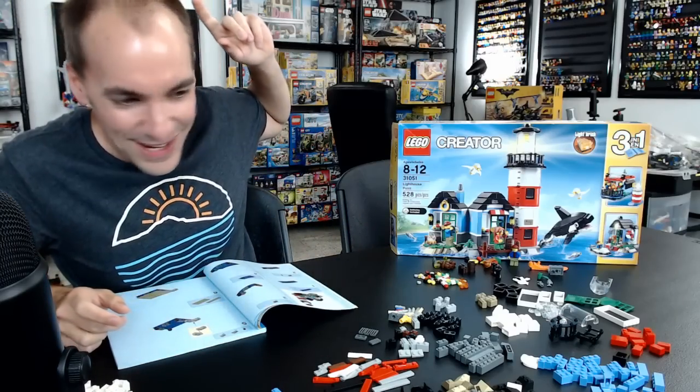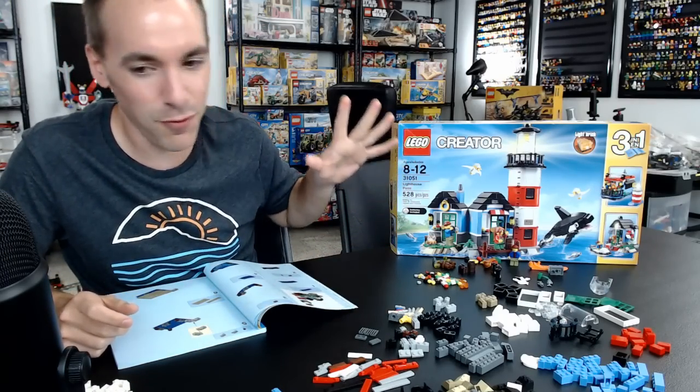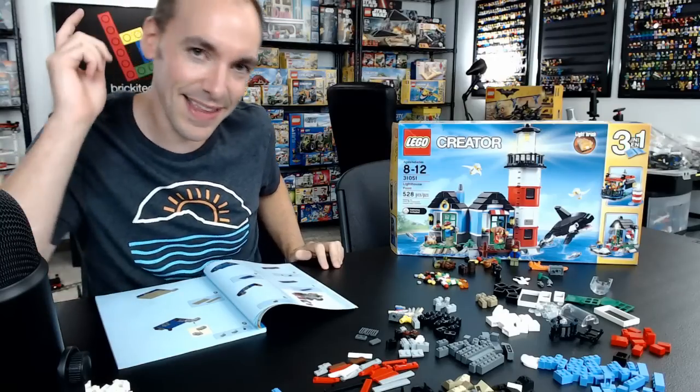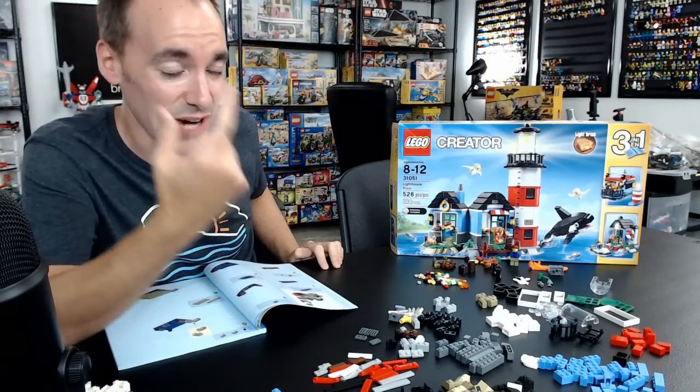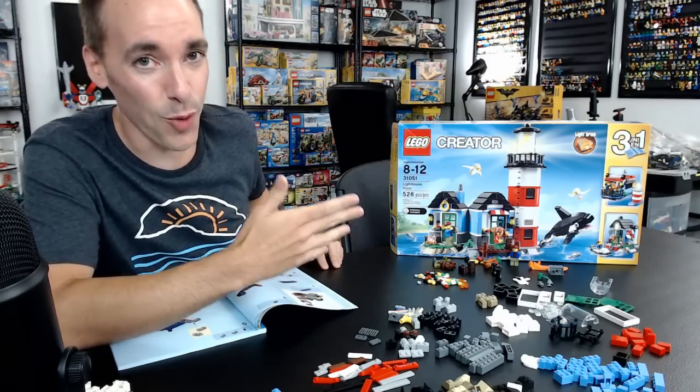We're building a Lego set that should have been built a long time ago. This set's been in the backlog for an extremely long time. It's traveled with me to Ocean City, Maryland, to Vermont, and to Cape Cod. And now it's traveled back home where I'm finally building it.